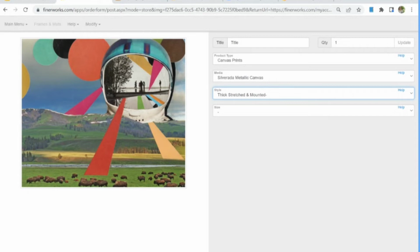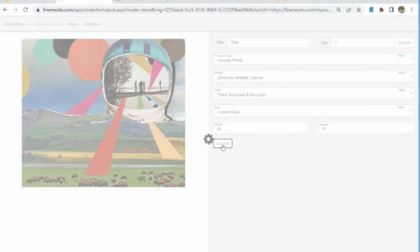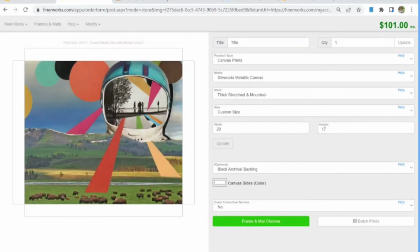And so when you're doing thick wrap and mounted, I'm going to get these sides on here, and I'm going to give it the custom size because I want people to have it as something in its full intention. It's not going to be something that they're just going to be able to easily find all over the place. So let's take a look at this.